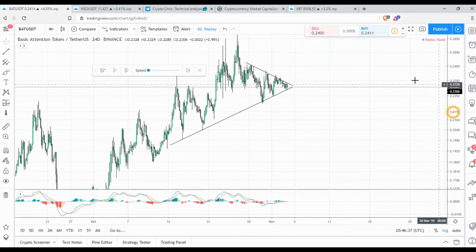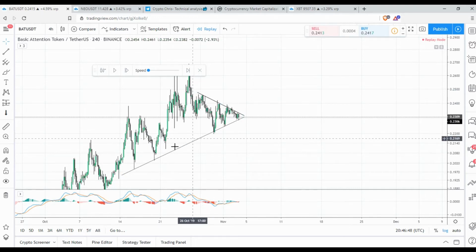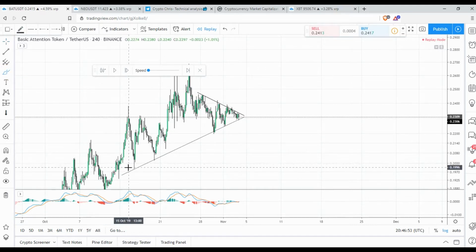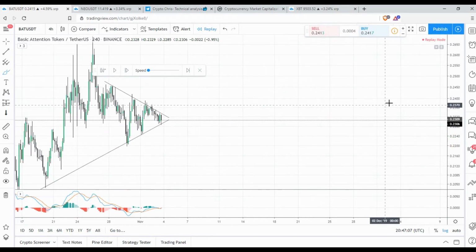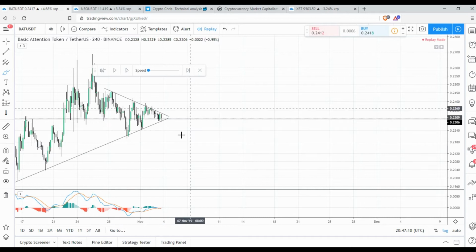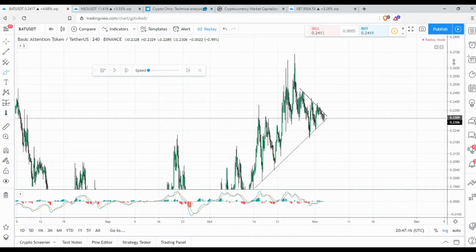So I noticed that we were coming to the squeeze of this formation. We had this down sloping resistance where price was getting rejected every time we touched that resistance, and every time we touched the support, we had a bounce. Bounce here, a bounce here, a bounce here, and then price was getting rejected. And as we were coming closer and closer to the apex of this symmetrical triangle, I could sense it, it's like a trading sense instinct, if you like.